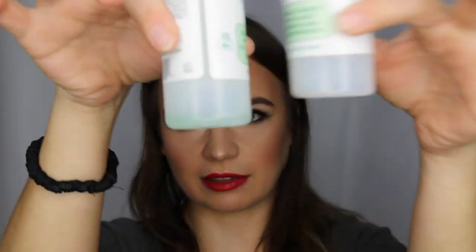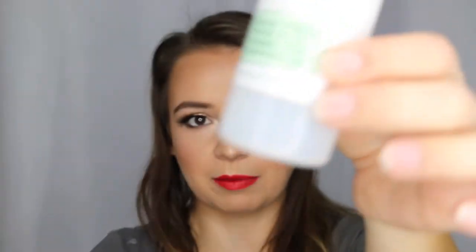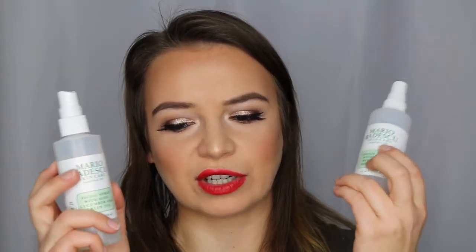It looks like I got a little bit left of this green one, but the pink one, which is my favorite, is pretty much empty too. And I still have one more. I have the lavender one still kicking around. You can tell that these are my two favorites, and my lavender one kind of isn't, just because I still have half of it, but that one's still nice too.